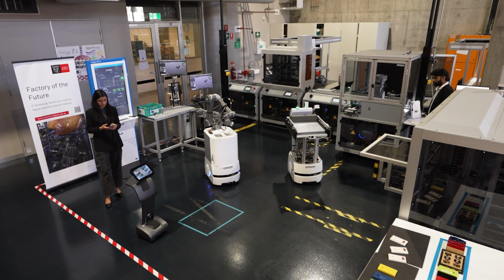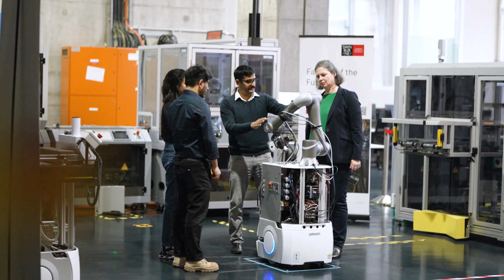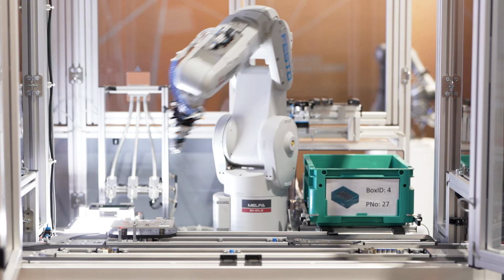The Factory of the Future is a response to the evolving needs of industry and the education sector, realising a blueprint for modern innovation. Swinburne's philosophy is really people and technology for a better world, and that drives everything we do here at Swinburne.